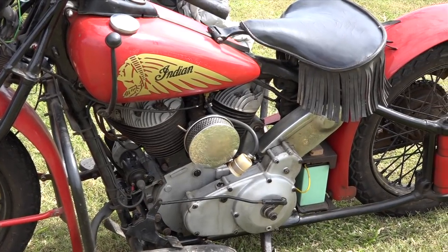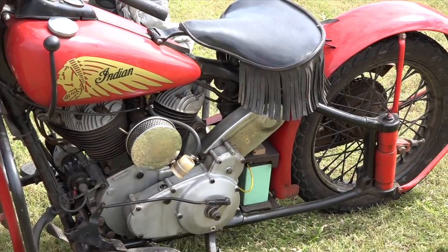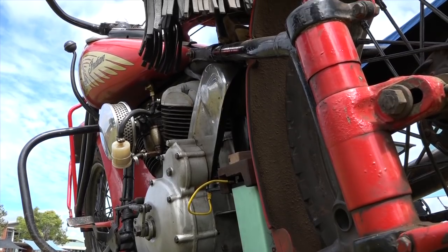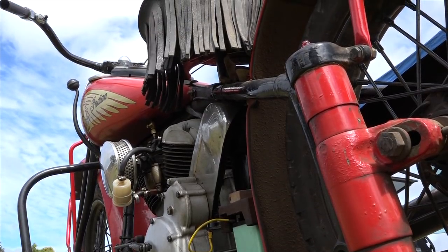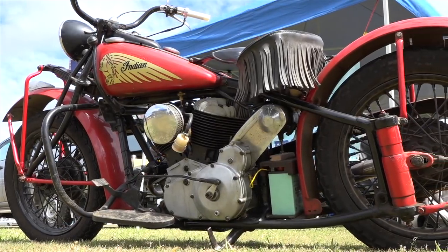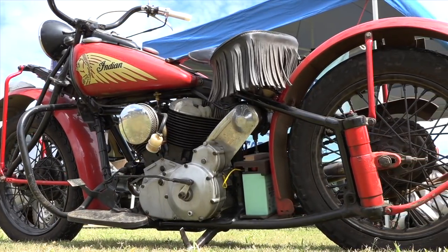It is remarkable. There's quite a few bikes here today. There's a few classics, but this is definitely the oldest one here. It is amazing. Have you partially restored it, Steve? Tell us what you've done. I've just done the engine up, the transmission and the wheel bearings, and I left the paint as it was.